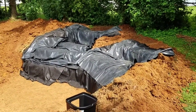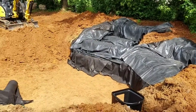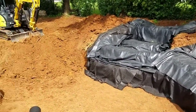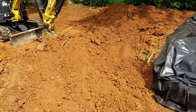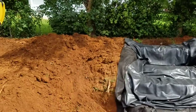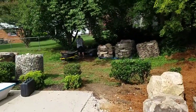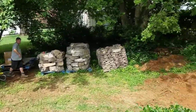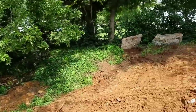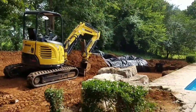Underlayment down, liner down, and 2 of the waterfalls. When we got here, we didn't even have any of the waterfalls shaped out. So all that was done today. Still got some shaping to do once we get all this finished up. We still got to build that 3rd set of waterfalls. So got a lot of the boulders set. Drew's been driving the wheels, or should I say tracks, off this Yanmar today and yesterday. So really pleased with how that bad boy is performing.